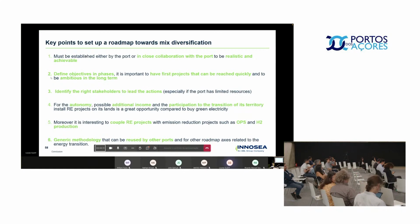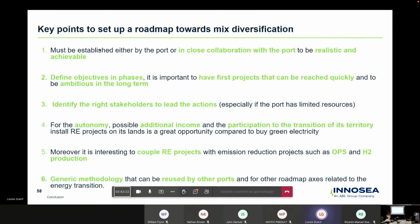The second point is to use scenarios to try to define objectives in phases. So it can be good to have first projects that can be quickly implemented, so you have first results, and you can also try to involve local stakeholders and so on. But it's important also to stay ambitious in the long term, because at the European scale, we will need to stay ambitious to achieve our transition.